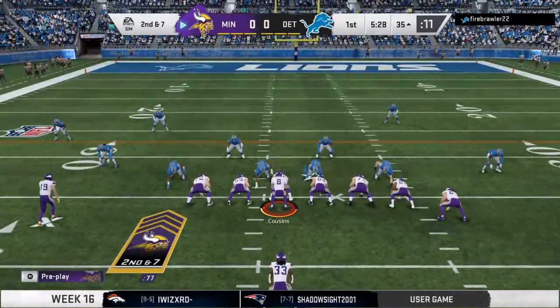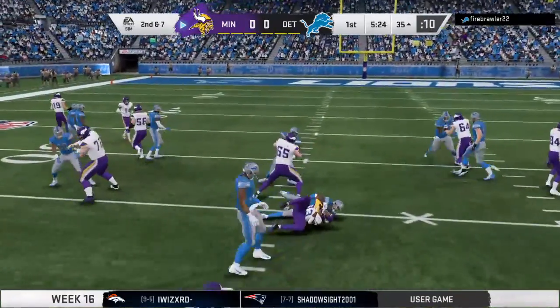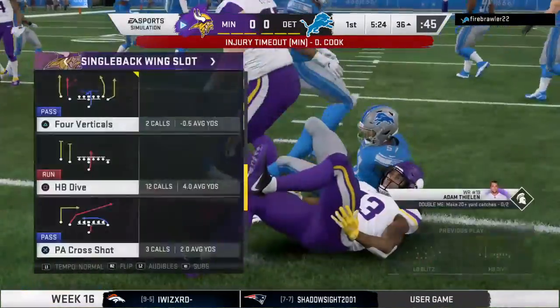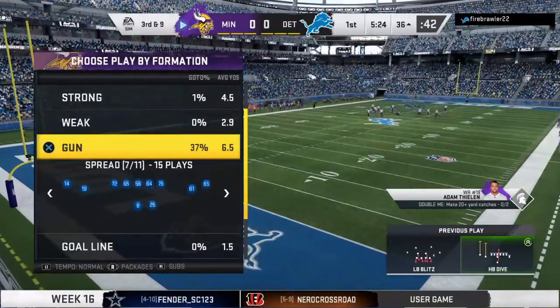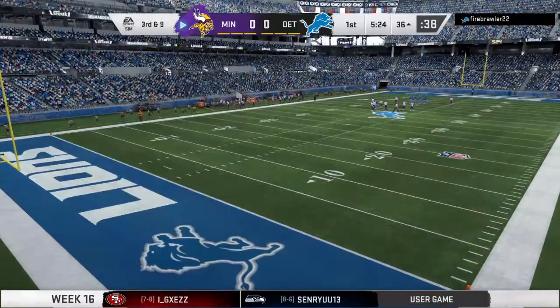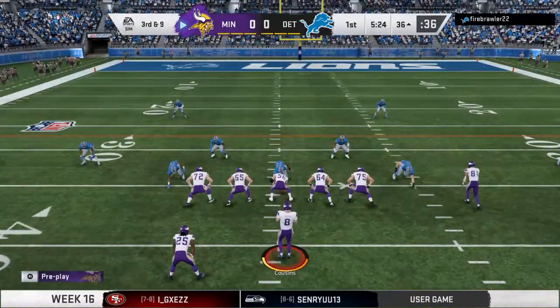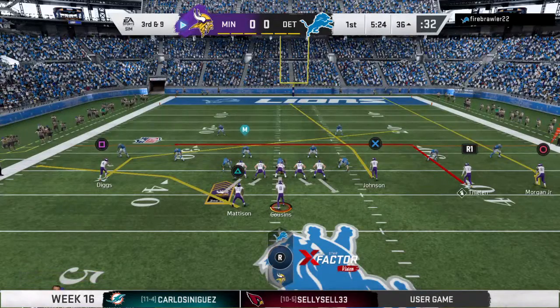Check 26, check 26. On second down, it's Cook. And he is met in his tracks behind the line of scrimmage. Now whistles and a timeout. Looks like we've got a Viking slow to get up. Not something you want to see in Week 16 or any week, really. We'll be right back.